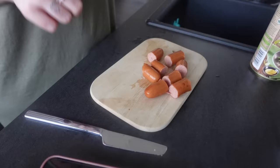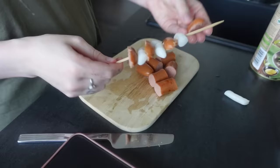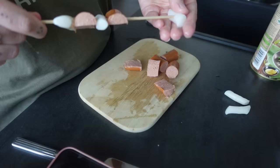I already cut some sausages. They may be a little big for my rice cakes. I mean, obviously my rice cakes are very small. That's not pretty. Vincent, do you know why these are called so-tteok? Because you have sausage and tteok, which is rice cake in Korean. And then you have so-tteok. Very gently. I just wish I had some bigger rice cakes.